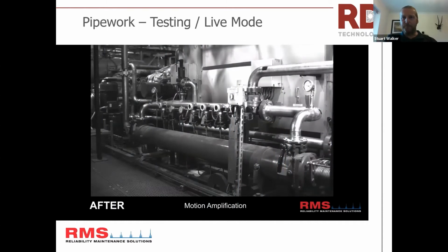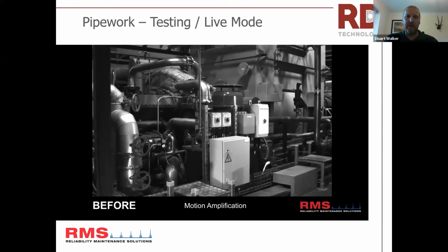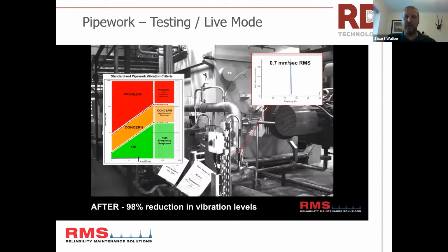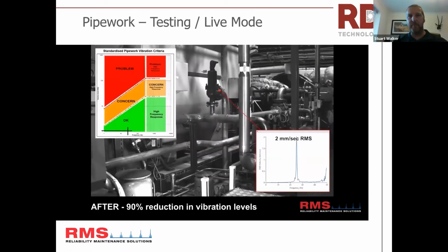What's great with the camera is that when you motion amplify, if the vibration levels are low in the image, it's not moving as much. It is still amplified, but the vibration has dropped, so you don't see it. That's a key thing for me, because it's very difficult to make a good machine look bad with the camera by whacking the levels up. Here we go, down to 0.7 of a millimeter per second now on these bits, quite a bit of difference, right? Yeah.